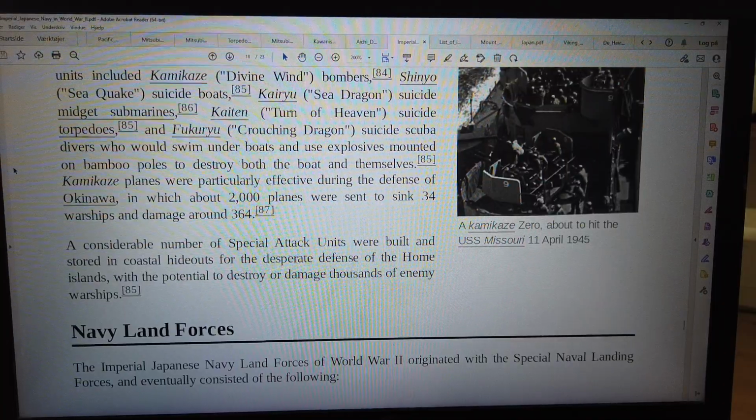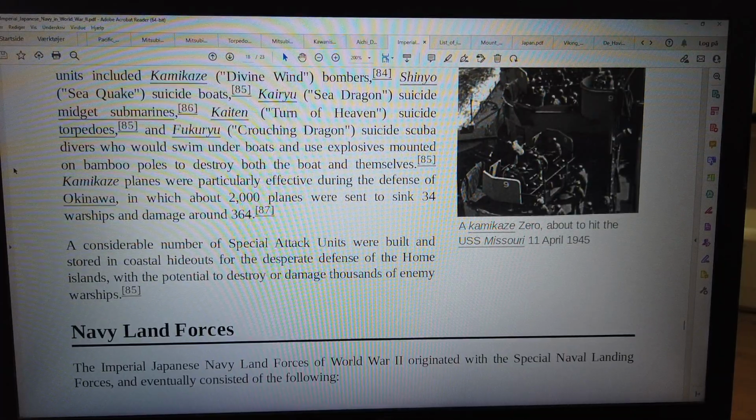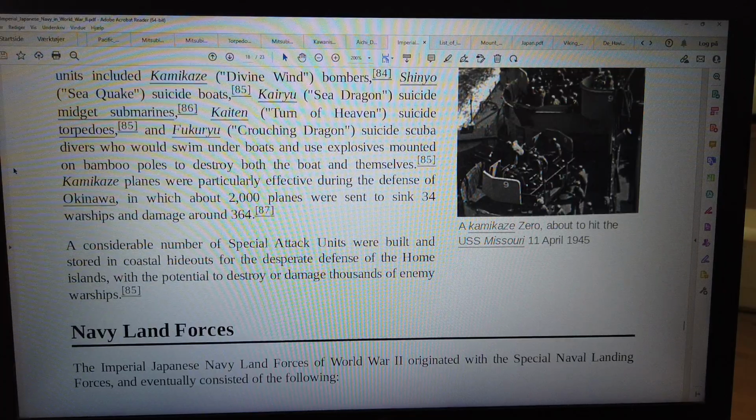85. Navy Land Forces. The Imperial Japanese Navy Land Forces of World War II originated with the Special Naval Landing Forces, and eventually consisted of the following.